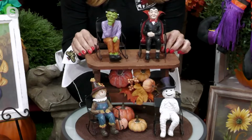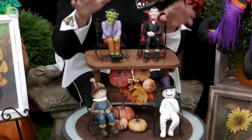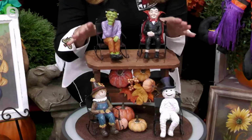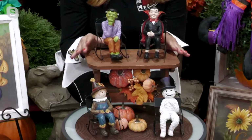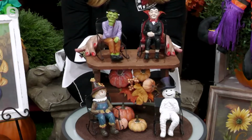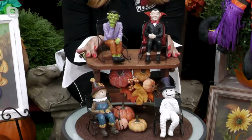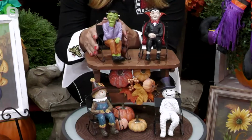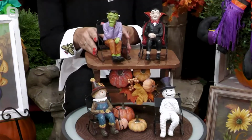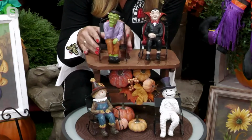I only presented this one other time, and that was it. And believe it or not, this is the only order of the season. We have four of them to choose from. We actually started with 2,000 of these, and we only have 650 remaining. That tells you how popular these were. Let's go through the choices because they are just absolutely adorable and all made out of resin material and metal.